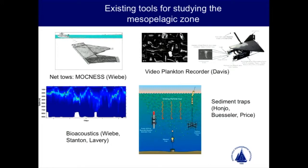Now, of course, we have a lot of tools now. Why do we need another tool? These are the kinds of things you have to spend a lot of time on when proposing a program like this. We think that we're very complementary with these. Obviously, nets will always be a mainstay of this kind of work.